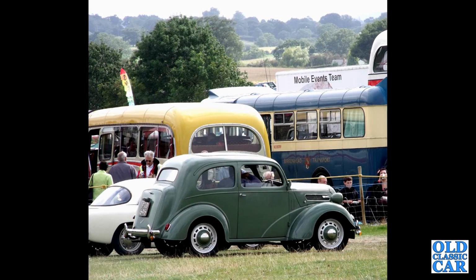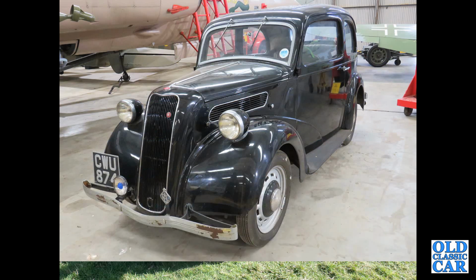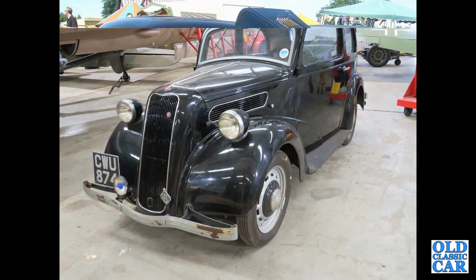And here's an Anglia at a local vintage event. And a Ford equipped with a working organ. Now this was spotted a little while ago. It's a 7Y, an 8-horse 7Y saloon. This was at the Elvington Air Museum, I think it was. That's got a Notek lamp on the front as well.